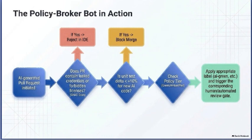It's literally the bouncer at the door of the repository. That is exactly what it is. And it executes a rigorous checklist. The very first check is a security scan. It utilizes tools like GHAS, GitHub Advanced Security, to search the generated code for leaked credentials or forbidden open source licenses. Right. Because generative models are notorious for occasionally hallucinating valid-looking API keys or pulling in code snippets encumbered by restrictive legal licenses. It happens all the time.